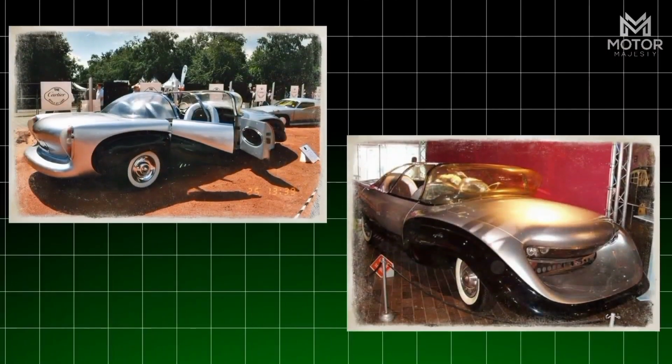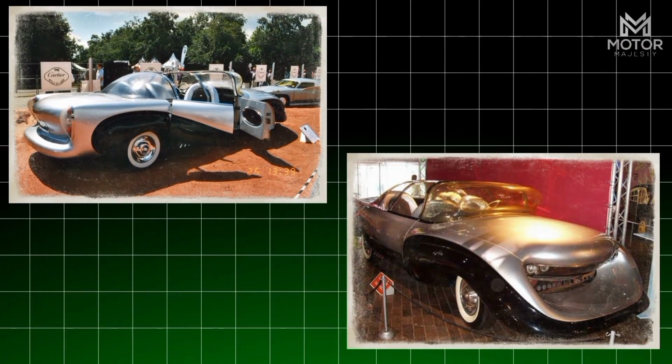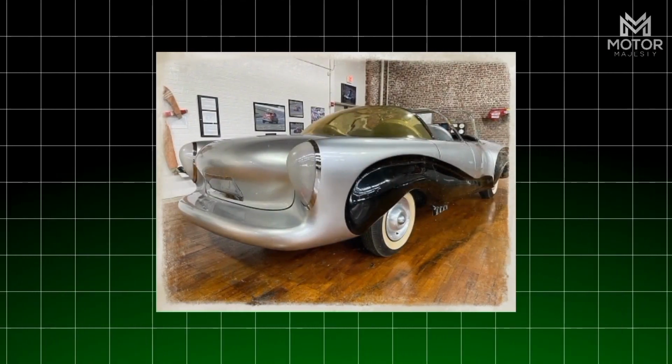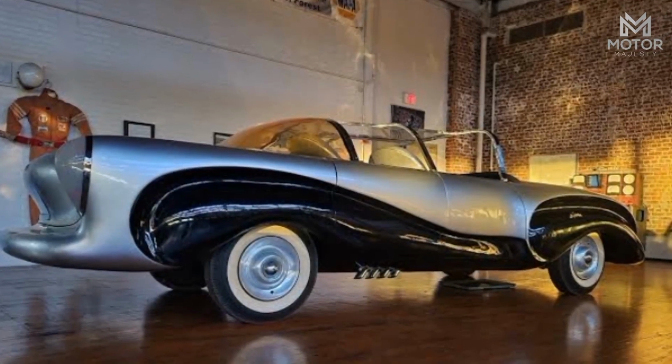But look at any modern car's safety features. Crumple zones, collapsible steering columns, side impact protection. The Aurora thought of them first.